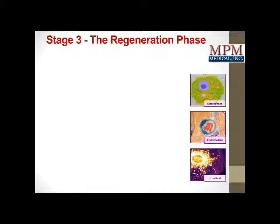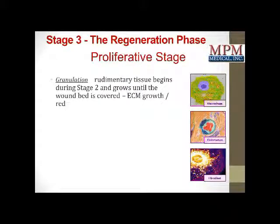The next phase is the regenerative phase. This is where we actually start growing stuff back. So we start with granulation. This is what I always like to describe as the raspberry phase, because it looks just like a nice ripe raspberry. You get those nice buds, which is encouraging for all these chronic wounds. When you get to that stage, epithelialization is soon to come.